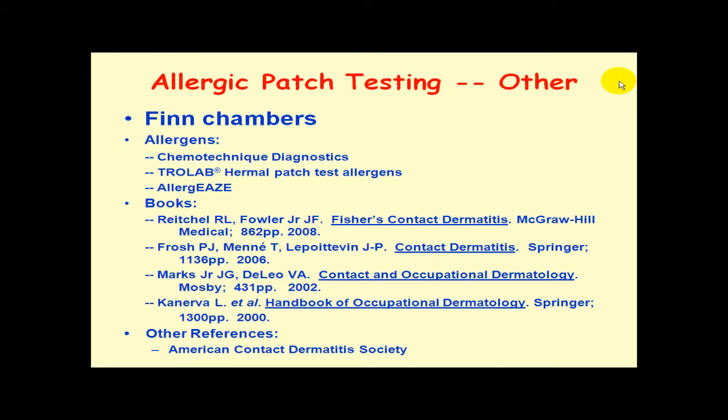You can also do testing of things by diluting them down, I should say, and testing people using Finn chambers. We'll see examples of that. Those are made by different companies. Allergeaze is one of them. And you can buy other kits, but I think the reason we use the T.R.U.E. Test is that it's the simplest one to use. And then there are some reference books as well.